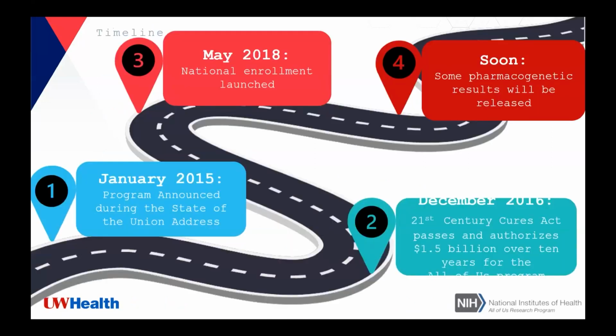So a little bit of a timeline or background on the All of Us campaign. In January 2015, the program was announced during Obama's State of the Union address. December 2016, the 21st Century Cures Act passed and authorized $1.5 billion over 10 years for the All of Us research program. In May 2018, they finally opened up national enrollment. And then soon, pharmacogenetic results will be released.